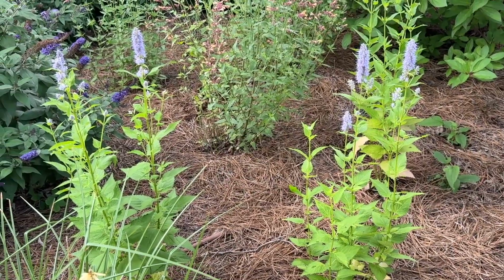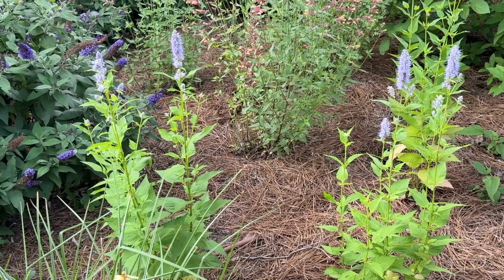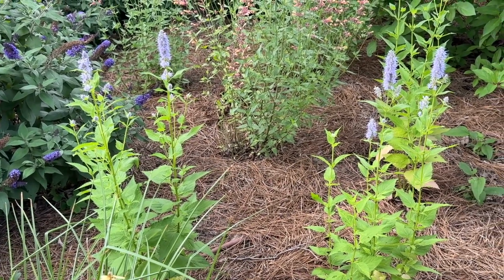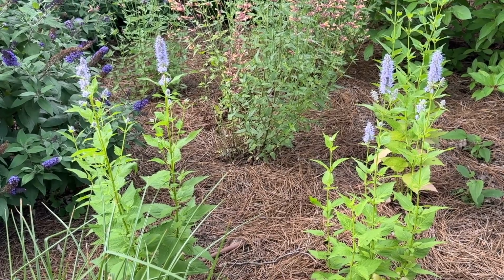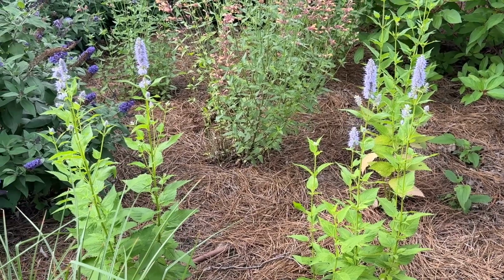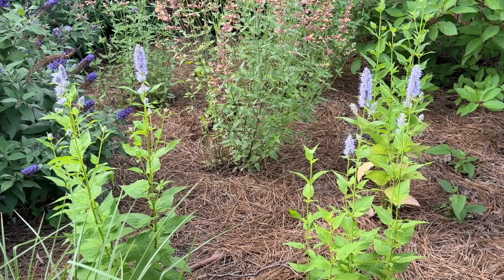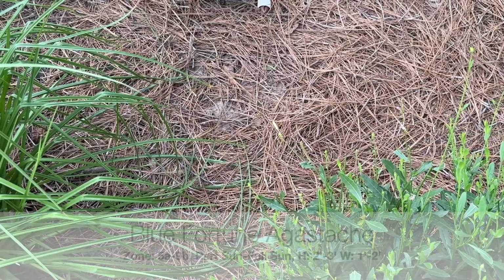In case you didn't catch my video from earlier this week, the mini plant haul, this is Blue Fortune Agastache. I'm not going to go over all the details again because it's in that video, but I will put it on the screen, and I'll stick the link here so you can watch the video if you would like.